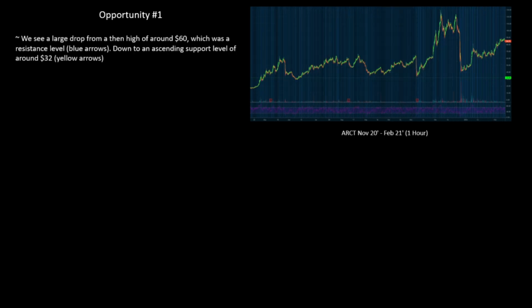The first opportunity. We see a large drop from a resistance level of near $60, which has been confirmed 5 times from May to November, as you can see by the blue arrows. 1, 2, 3, 4, and 5. Down to a support level that has been confirmed 3 times before this move, as you can see by the yellow arrows. 1, 2, 3, and 4.